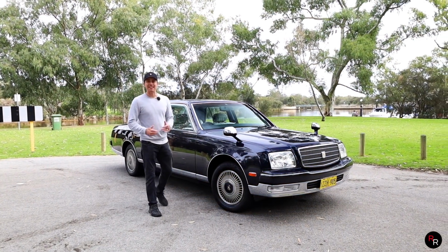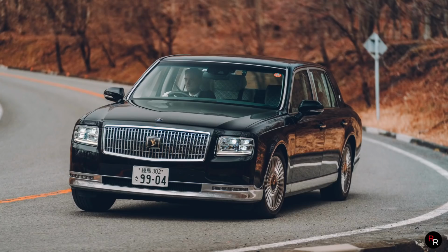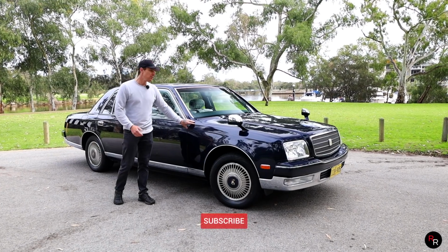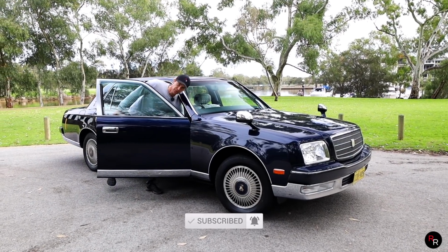Now, the Century came out in 1967 to celebrate the 100th birthday of Toyota's founder. These cars are currently still in production today, and there are only 3 generations of this car, with the second generation being the only one with the V12. So let's pop this bonnet and let me show you the goods here.